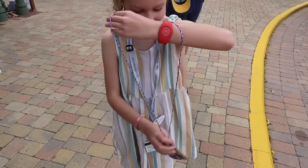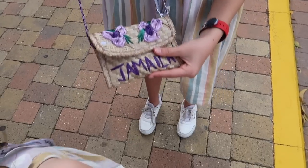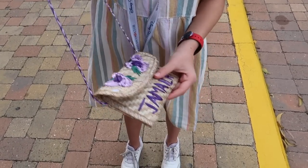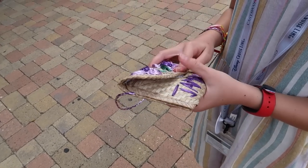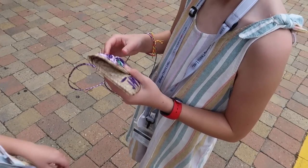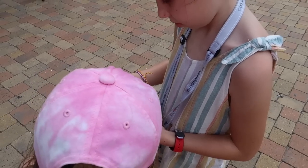Spent some of her money. Show us what you bought. I got this bag that says Jamaica. So it's like a handmade bag. I don't even, is it like straw? I think. It was $10, which we thought was really good.